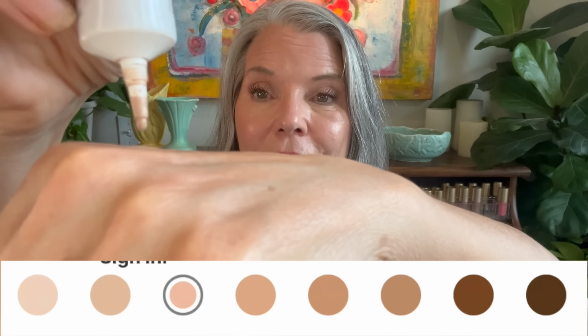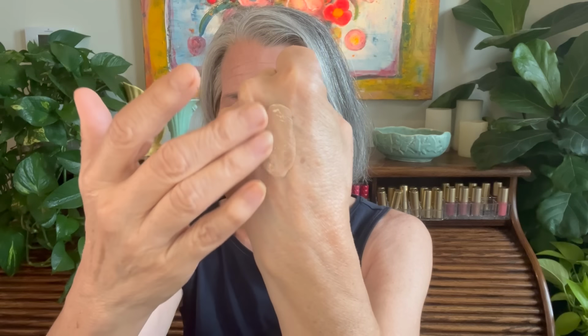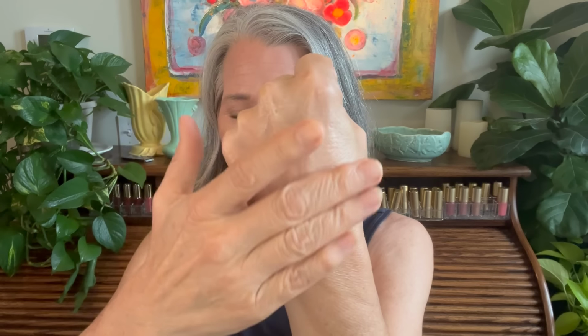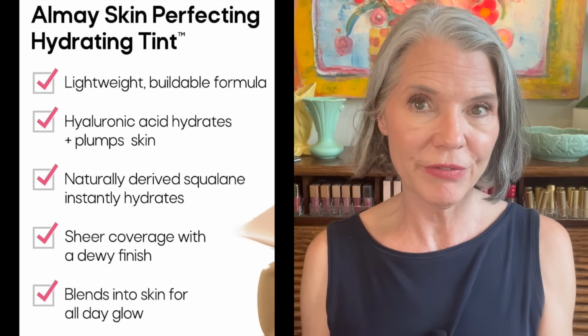Luckily for me, the shade 120, which is third from the lightest, is actually a really good shade match for me. There is the consistency. Ingredients include hyaluronic acid, squalane, panthenol, dimethicone, Saccharomyces ferment, vitamin C, and vitamin E. Feels really, really moisturizing. Here are the claims. Almay states this is lightweight and hydrating with light coverage and a dewy finish. Recommended for all skin types, including sensitive.